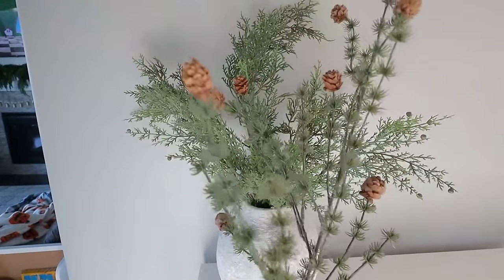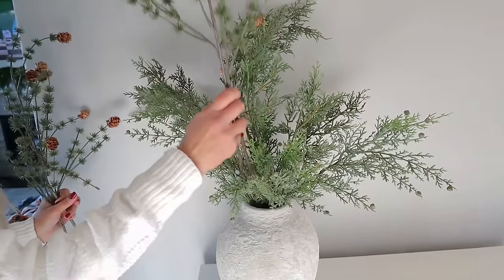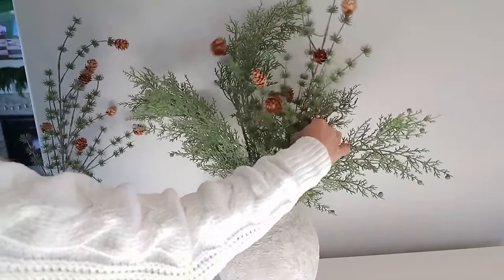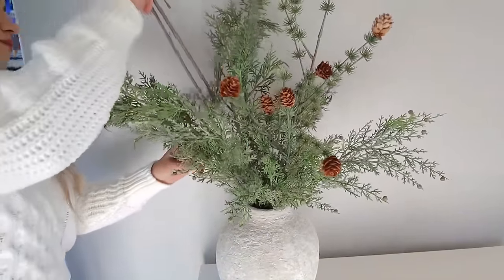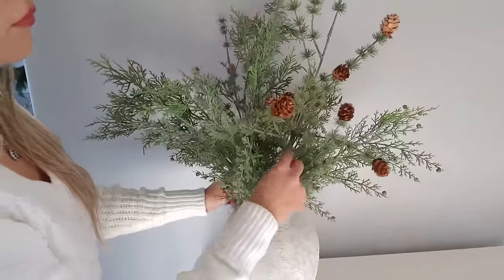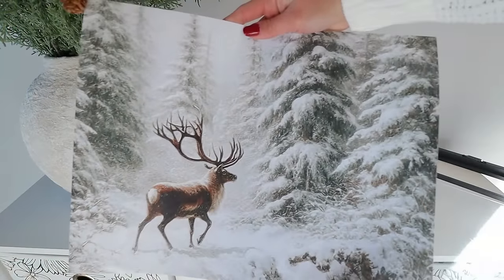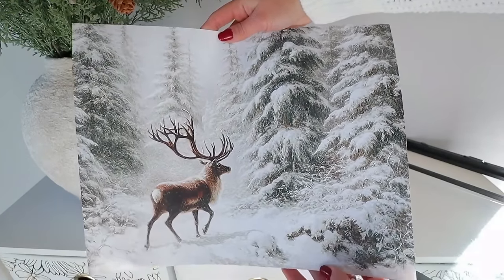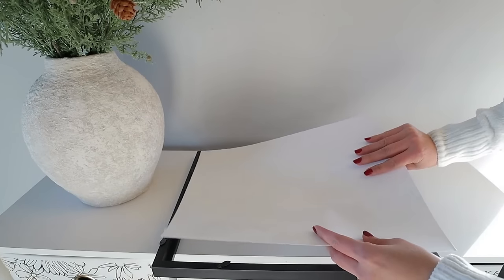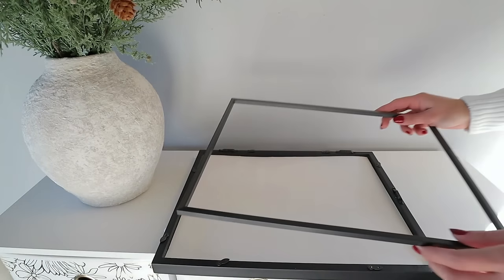I'm also adding this pine and baby pine cone stem. I absolutely love them. They are my favorite and they are adding a rustic look to this arrangement. And I wanted this arrangement as a statement piece, large and pompous, being at the entryway. And then I'm coming with this beautiful wintry picture showing a deer in the snowy forest with sugar pines. The picture is bringing all the winter vibes to this space.